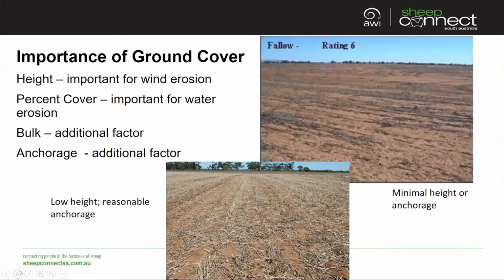As far as water erosion, the percent cover is actually more important. So the more cover you've got, the better. Additional factors that you need to take into account are the bulk of material that's there, and as I said, the anchorage.